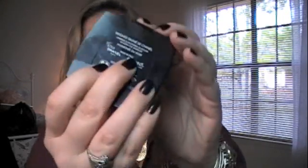I was very pleased with the eye quad. They also had a duo that I did not get because it was just kind of a basic color, and I have browns and blacks and ivories in my collection, so I didn't really need to spend the money on that duo in particular. But I did pick up the quad. It's number... what number is it? I can't pronounce it, but I'm just going to show you.